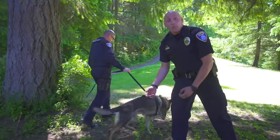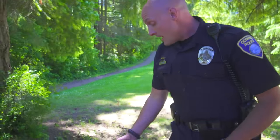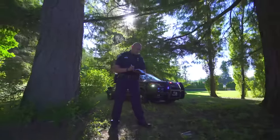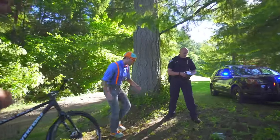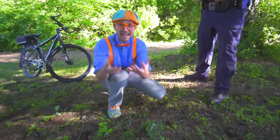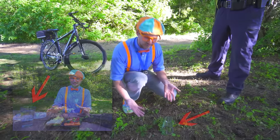Did it. Police dogs have really sensitive noses, and police use those to help us track to people and evidence to help us with our investigations. He did it. He found some evidence. Investigator Blippi, this is the evidence that the canine tracks to. Oh, look! This is my glass! This is my glass that had all the water in it! What's it doing all the way over here?